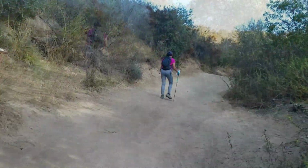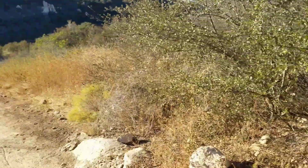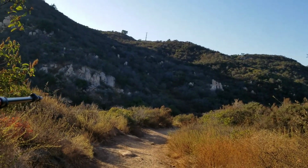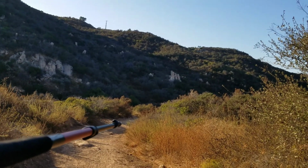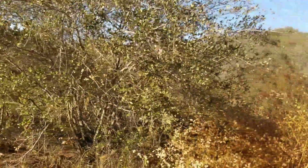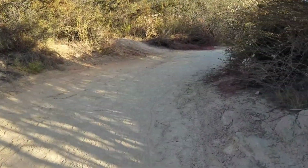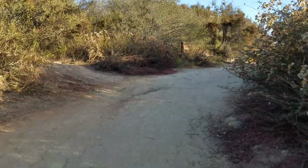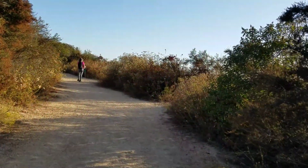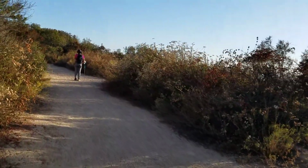So here we're going to start climbing up. We're getting up to the top of this small little climb. You can't see it, but we came from that area there, went way down there, and then it comes around, and it climbs. This trail has a few of these little climbs. They're not really big. The biggest ones, I believe, are the one that goes up to Stanley Peak, which we'll have a view of.